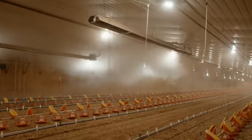Now, one very important aspect of our environmental control system is the fact that our houses are totally enclosed.